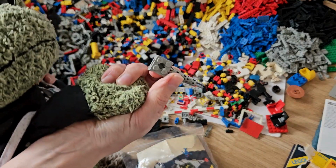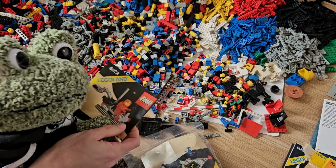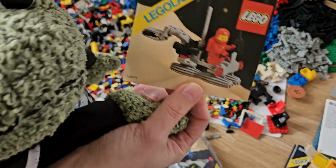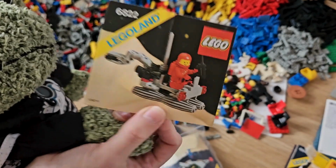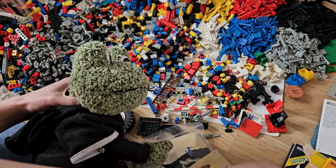I've got a load of these, which are space sets. There is one called the Mobile Lab, and you can see there on the back, that's the same piece. So I'm going to build that because I've got the instructions for it.